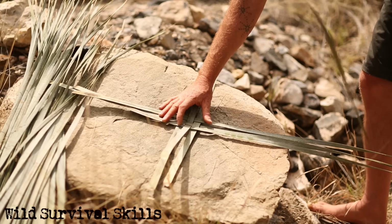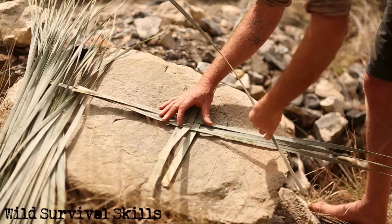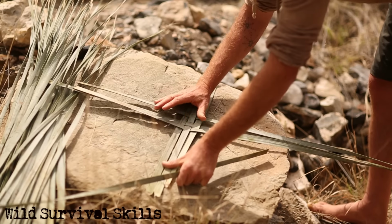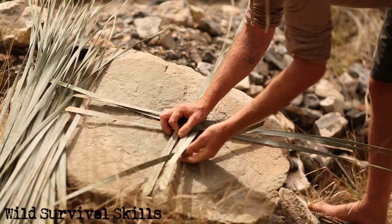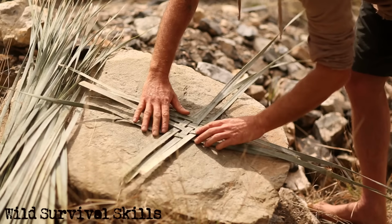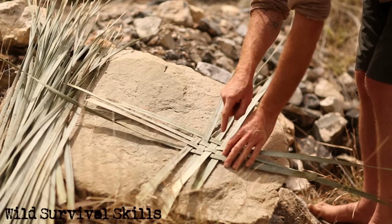Now as I build out, I can either make it rectangular or perfectly square. Totally up to you. And so again, next one here, going to go the opposite of the last one. And they're going to get a little messed up. You just pull them back together. Makes a real nice, strong base for this basket.